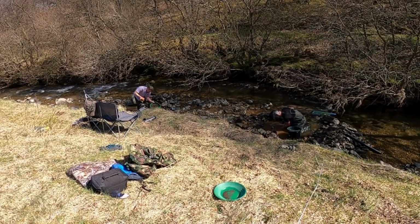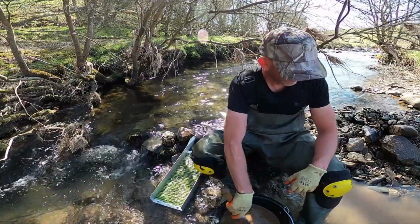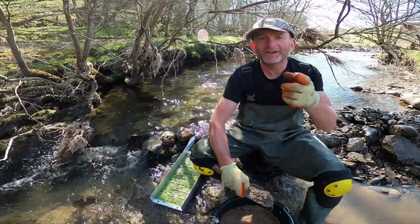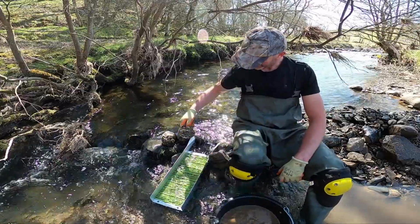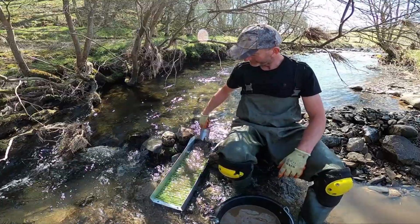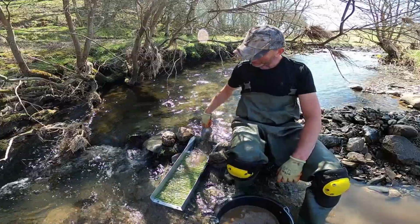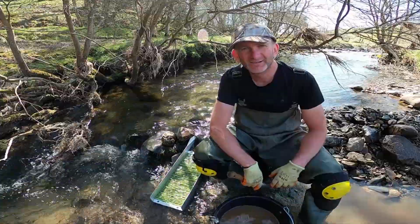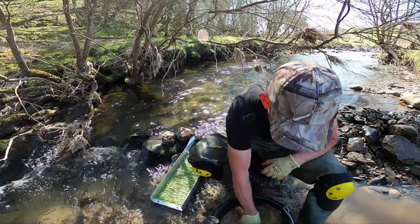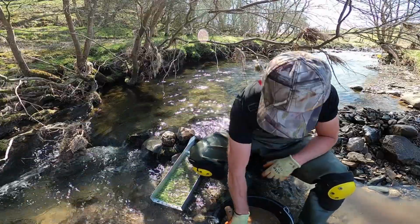Well, I can see Lewis over there. He's doing his bit, working the gravel bar. I'm sluicing. I don't know about you, but I find it very relaxing. Do you? Sluicing? Love it. Very therapeutic. It's hard to explain. You can hear the water, just throwing the muck down there. If you do this, you'll know what we mean. And if you're new to it, you might get it in the end.